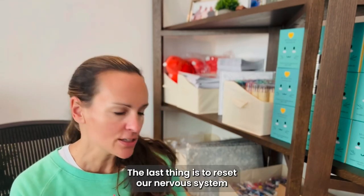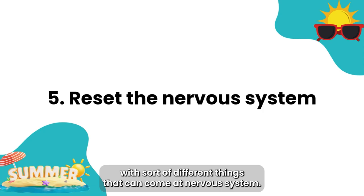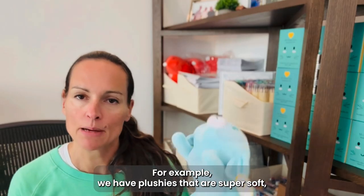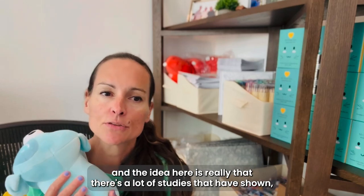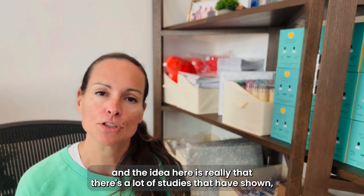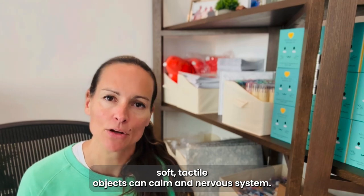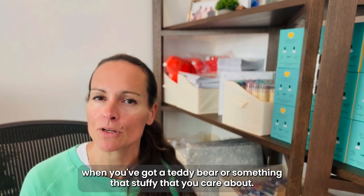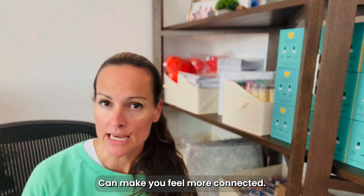The last thing is to reset our nervous system with different things that can calm our nervous system. For example, we have plushies that are super soft. And the idea here is really that there's a lot of studies that have shown soft tactile objects can calm our nervous system. Also, that point of connection when you've got a teddy bear or something stuffy that you care about can make you feel more connected.